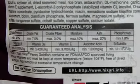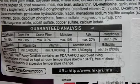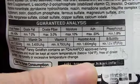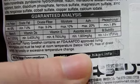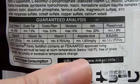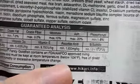I also like their ingredients and their guaranteed analysis result. I like goldfish food that has really diverse ingredients. I don't want to see a lot of fillers like flour and stuff. Those are not nutritious for goldfish. I want goldfish to be able to eat a variety of food, because their ancestors in the wilderness ate a lot of random stuff. So it's good for them to have a very diverse diet.